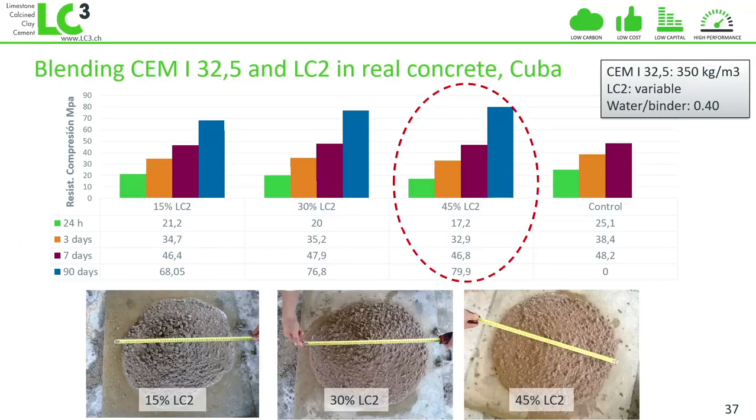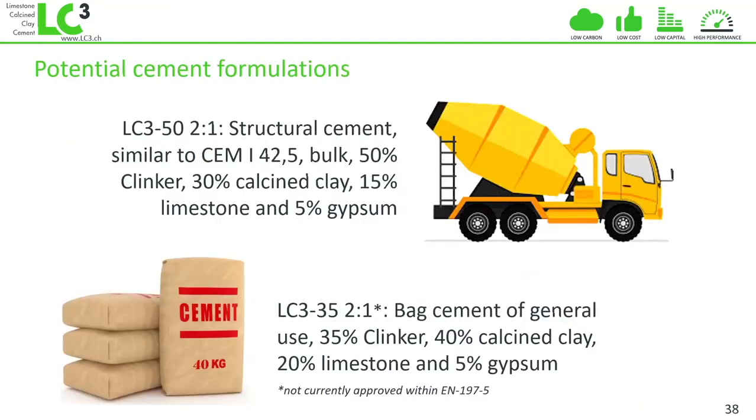This is an example in Cuba, for instance. We're getting strength in the range of 80 to 90 MPa with this concrete with only 350 kilograms of cement per cubic meter. So those are real results performed by a foreign company working in Cuba, building hotels and everything. They were using this material in practical applications. So we see two potential applications right now. The first one is an LC3 with 50% clinker for structural applications like ready-mix concrete and everything.